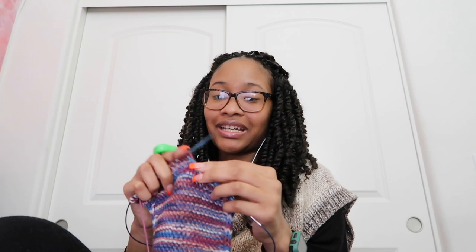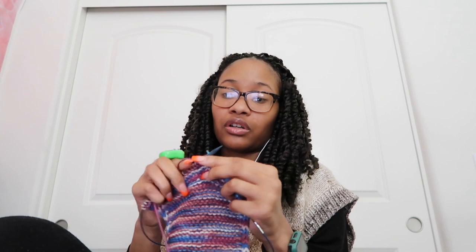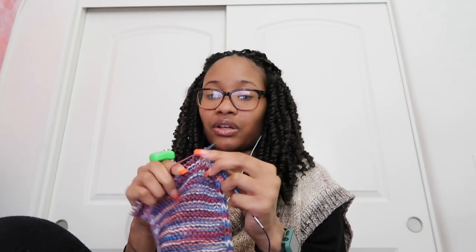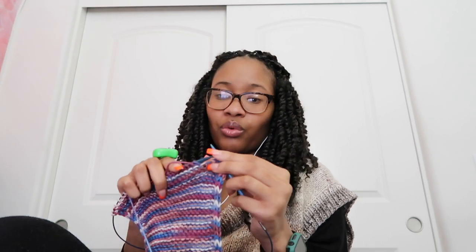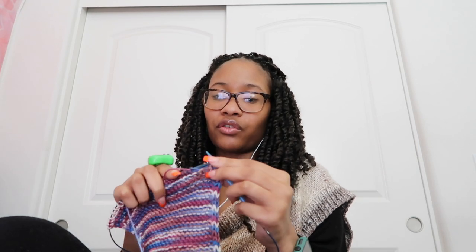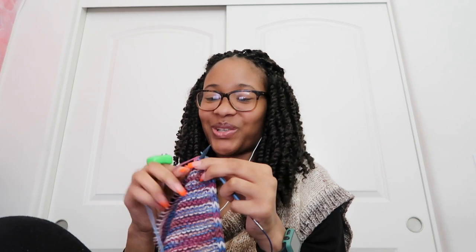So I'm very excited. Get ready to see me knit up a bajillion Sophie scarves, Sophie shawls, and scarves, because once I'm done with this and I have leftover yarn, I'm making a Sophie scarf. Woo, that's gonna get me every time. Sophie scarf, Sophie shawl, Sophie scarf, Sophie shawl.